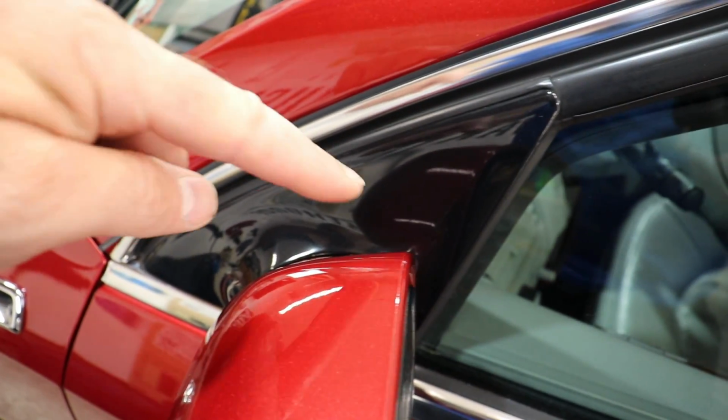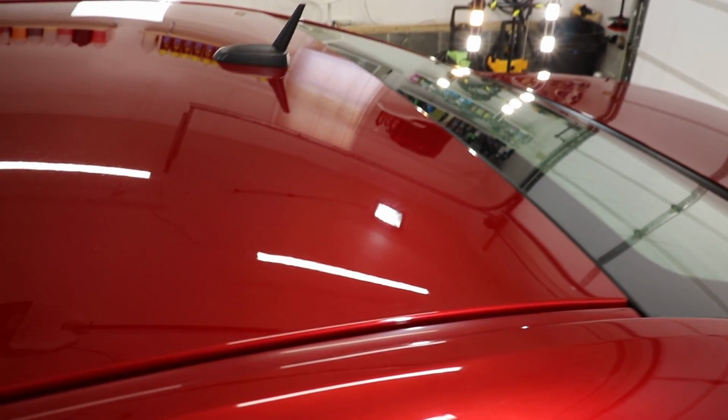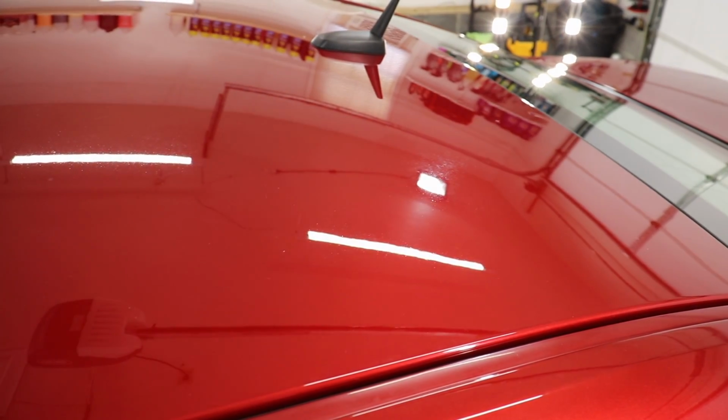So the pillars are looking incredible. Remember how nasty they looked? Same here. The gloss black piece here, that looks nice and glossy and protected. This thing is ready to go. It is looking incredible. And we just finished coating it, so it's going to sit overnight, and the customer is going to pick it up tomorrow evening.